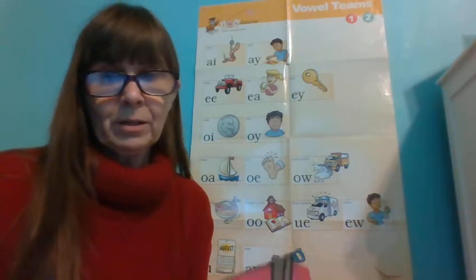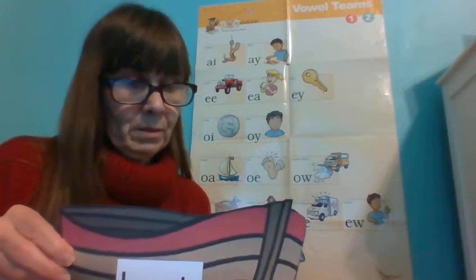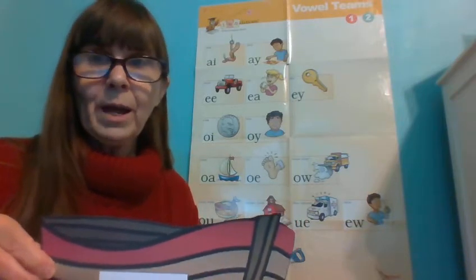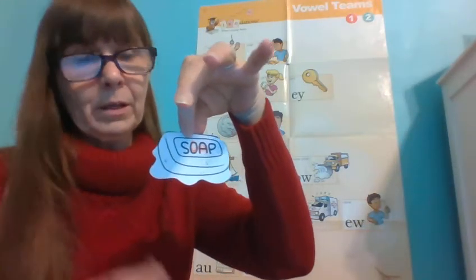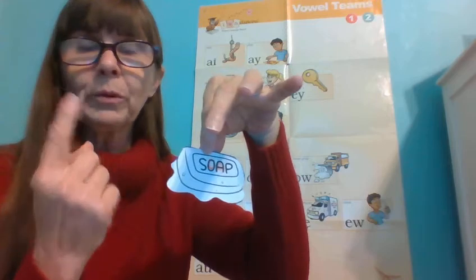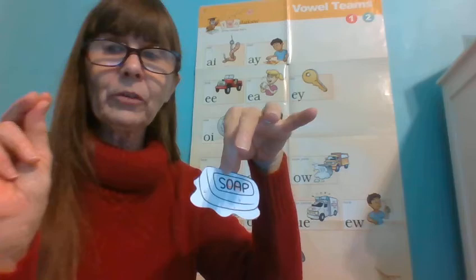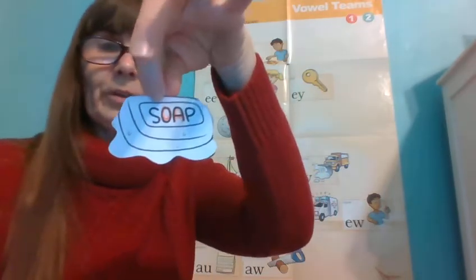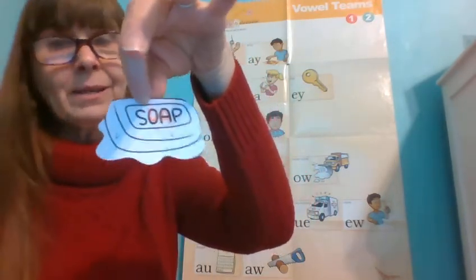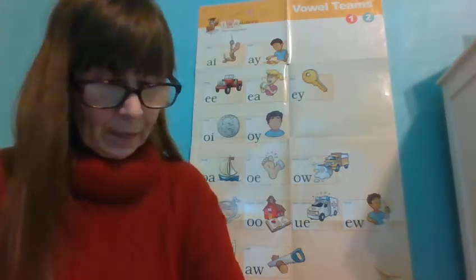And let's check in the boat again, see what else is in the boat. And it looks like we have some soap. Again, there's the Vowel Team OA, which makes one sound, two letters that make one sound. So in this case, the sound is O. So if we tap this out, we have soap. So that's the Vowel Team OA again in the middle of a word, and we make the correct sound O, and the word is soap.